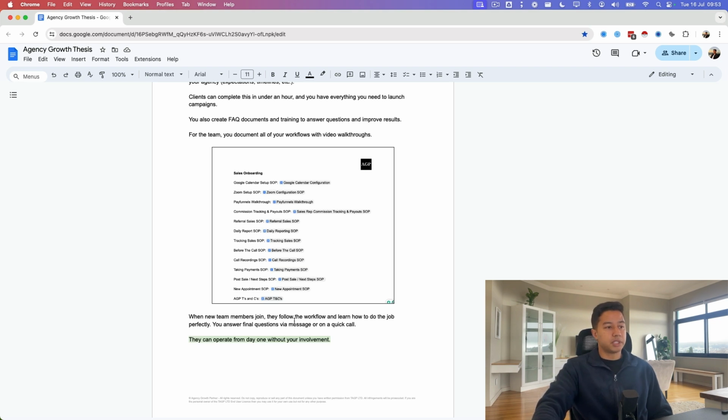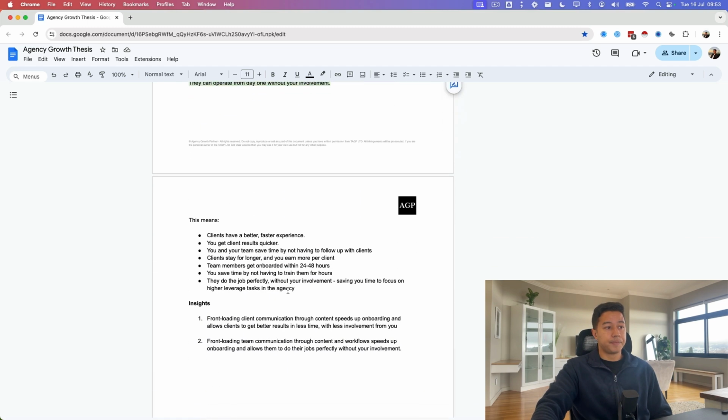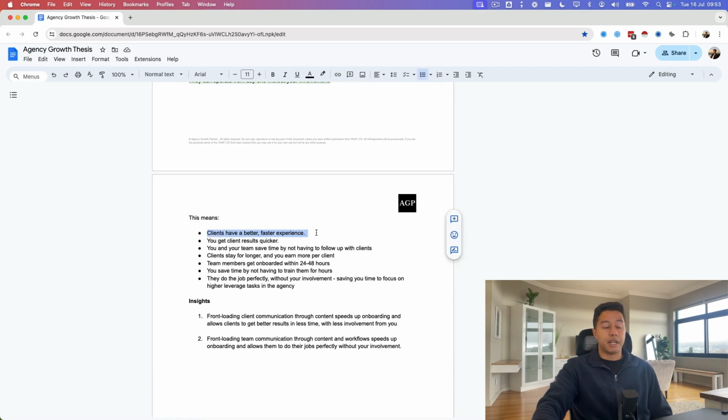So when new team members join, they just follow the workflow and learn how to do the job perfectly. And your only job is to answer final questions via message or on a quick call. That's it. So they can operate from day one without your involvement. So this means that clients have a better, faster experience. They get results quicker. You and your team save time by not having to follow up with clients. Clients stay for longer, which allows you to earn more per client.